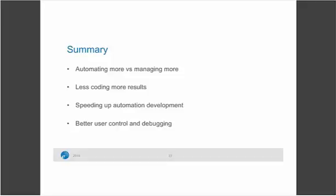Speed up the automation development so that you can move towards continuous integration and deployment in your organization. It helps you with better user control and debugging because you are able to control the live session, and you can put debug points. Either you can use your local workspace, or if you are running it through Jenkins, you can still debug that.